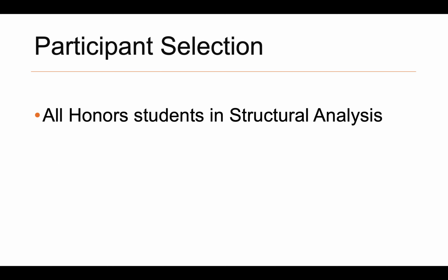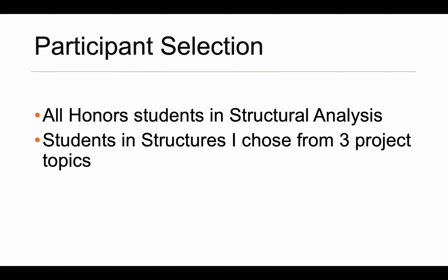The way the participants were selected was not quite as rigorous as what we did for the experiment the following semester. Since it was just a pilot study, we used all of the honors students in the structural analysis class, so they had this as a special honors project that they had to complete. And the students in my structures class got to choose from 3 different project topics because we were limited in the number of engineers that we had. So the 8 students from the architecture department were self-selected essentially.